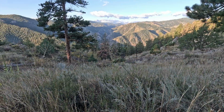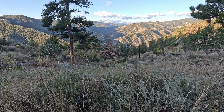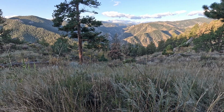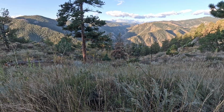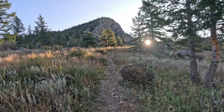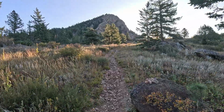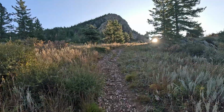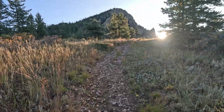And we can hear Highway 34 down there below us. I started from Highway 34. I think that was last year. All right. And that little flat warm-up section is over. We're gonna start plowing up the side now.